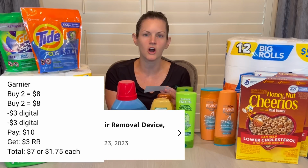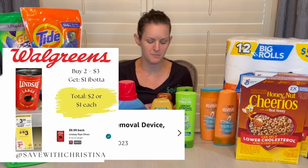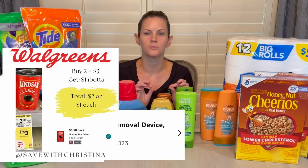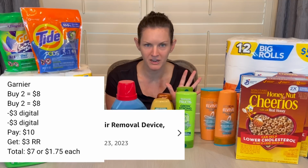And then the olives are 2 for $3 with 50 cents each back on Ibotta, making it 2 for $2 or $1 per can of olives. Now, I think that was everything.